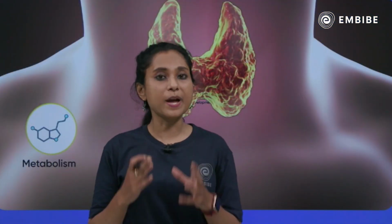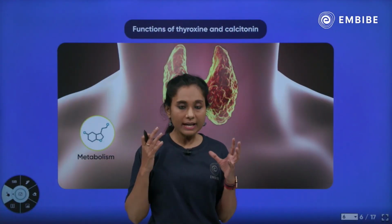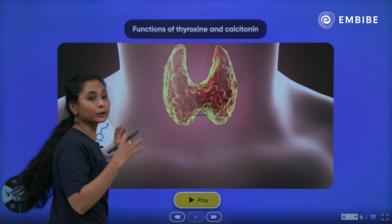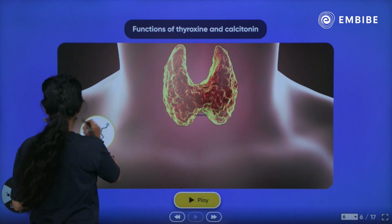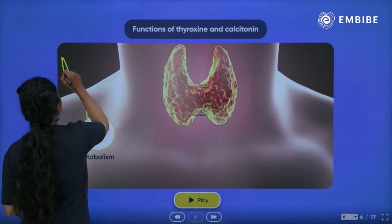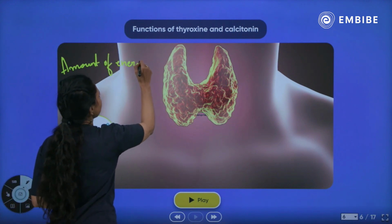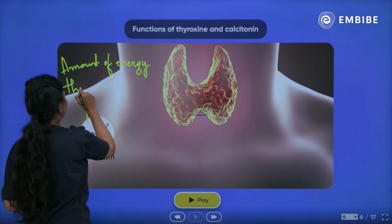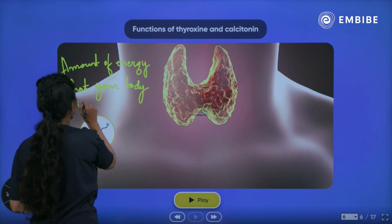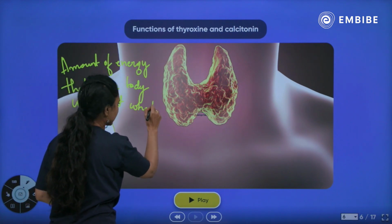Metabolism: the thyroid gland is very important to maintain your metabolism. Metabolism is the amount of energy that your body uses and at what pace or speed it uses this energy.